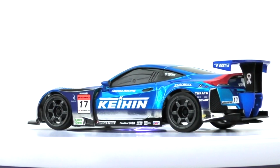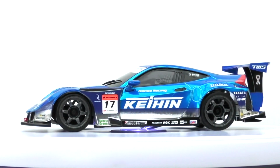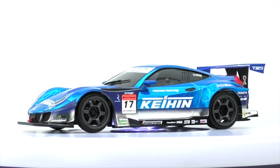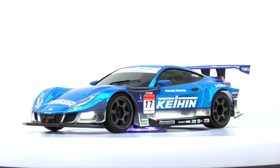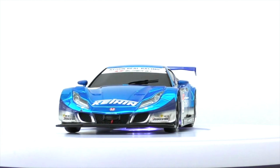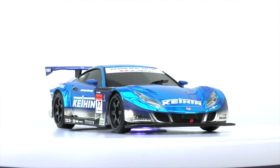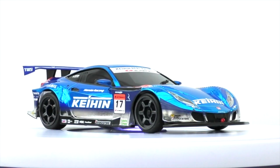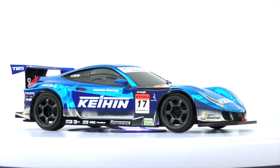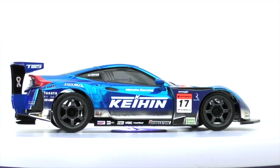So this is basically the Kaihin Honda HSV010. This is the Super GT version of 2010, and this is number 17. And this, from what I know guys, is super rare. So this is one of them officially limited edition cars. Only 1,500 were made.